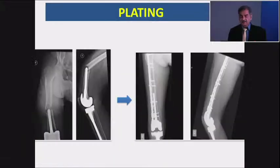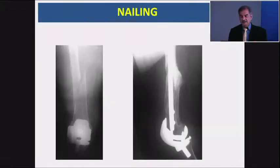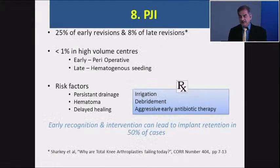And this is an example where there was a stem, and the same was treated with a spanning plate, and this was a periprosthetic fracture treated by a plate. Periprosthetic joint infection gave rise to 25% of the early revisions and 8% of late revisions. It is less than 1% in high volume centers, but you have to be very careful with these.